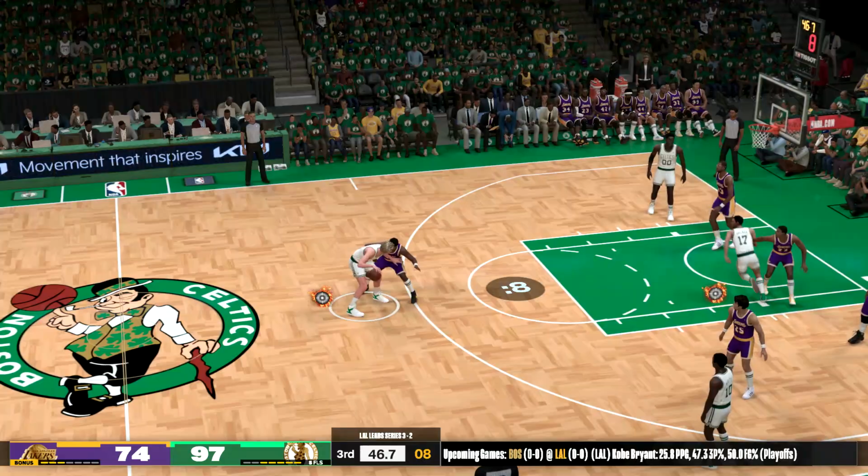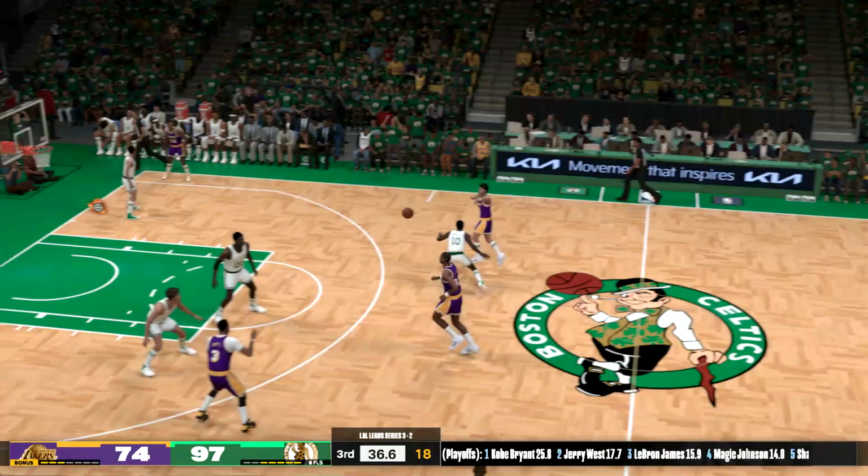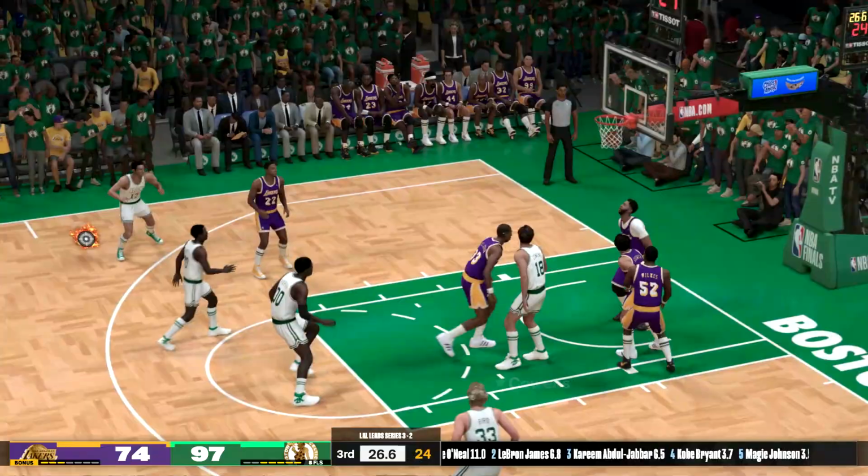Havlicek left side. Good work defensively by Baylor. Here's the Lakers with the ball. Outside, Davis. And stolen by White. We've got a 9-second difference between the shot clock and the game clock. And Collins gets it to go.